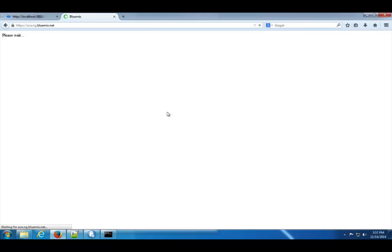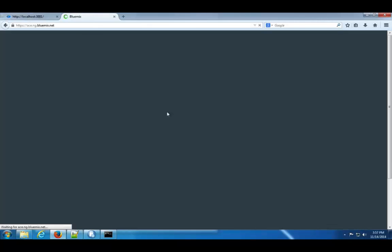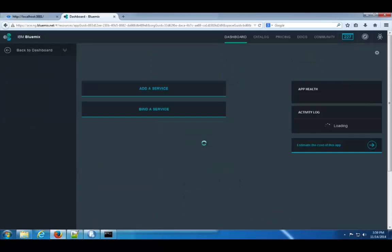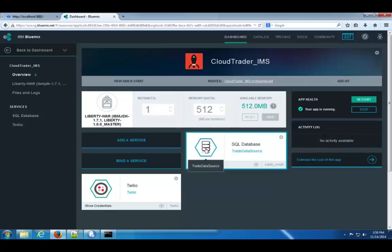And then once you log in, the first thing you'll see is your Bluemix dashboard. So this is the Bluemix dashboard when you log in. And from here you can see that I've got a Cloud Trader IMS application that's already running in the cloud. If I click into this, you can see that there's 1 instance of a Liberty web server.